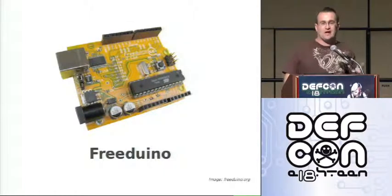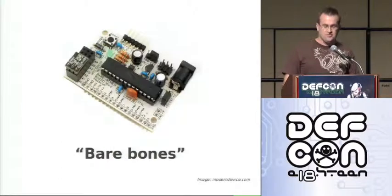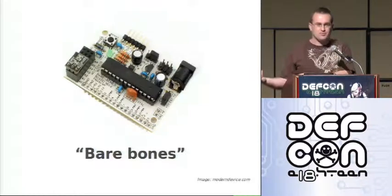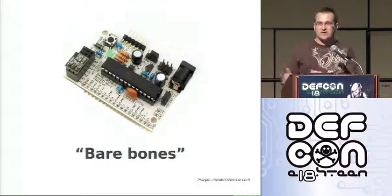The project for the Arduino, all the board files are available under an open source license. So people have produced clones like this one, which is called the Freeduino. And you can also have bare bones variations as well. The main chip on the board is a chip from a company called Atmel. You can buy it off the shelf. It's probably $2 to $4 depending on which version you get. And because of that, you can start from buying an official board, and that's probably $20 to $30.